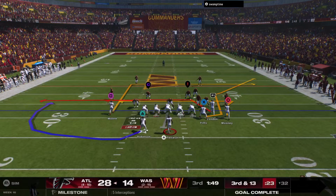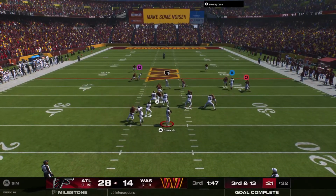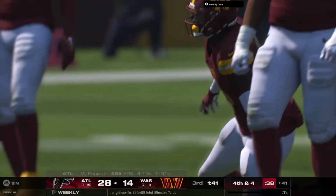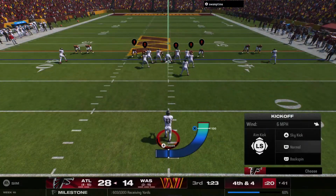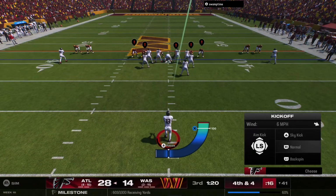No connection on the last play, and now it's 3rd down. Penix now to throw. It's into the hands of Mooney. And he's downed after getting this up to the 41. You know, I like the completion. You never turn down a completion. That's just not the right throw to make in that spot to move the chains.